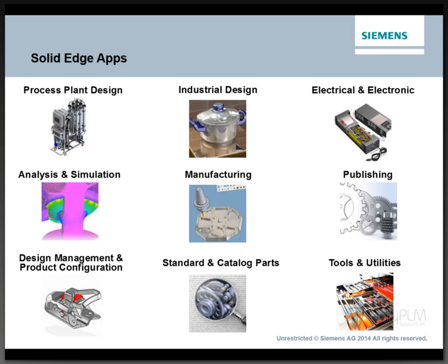And a growing ecosystem. Solid Edge apps extend the capabilities of Solid Edge. They provide a complete ecosystem for product development and manufacturing that meets the needs of today's industrial machinery manufacturing organizations. There's a vast array of applications, from process plant design to tools and utilities. They support rapid, high-quality product development and functionalities related to design and engineering. The Solid Edge apps include the best-of-breed solution providers like Keyshot for photorealistic rendering, Cortona 3D for product authoring, and CamWorks for manufacturing, and many more.